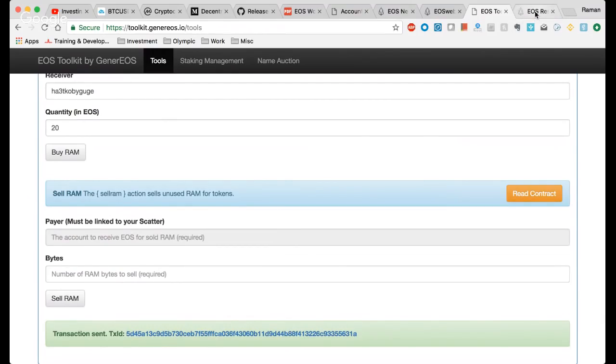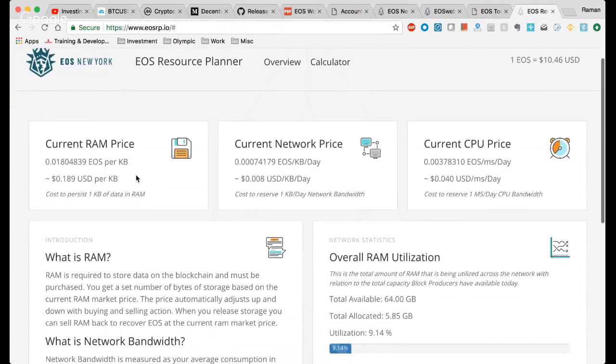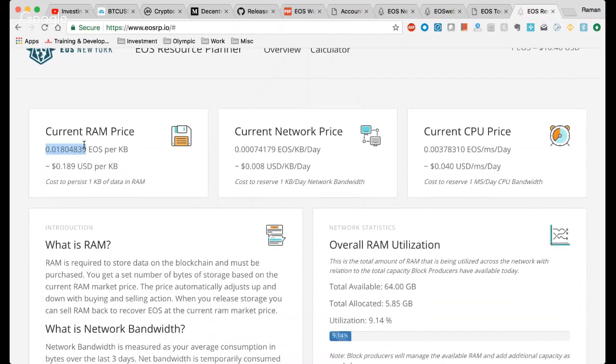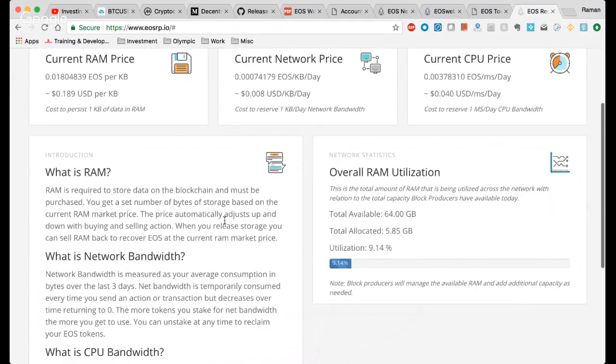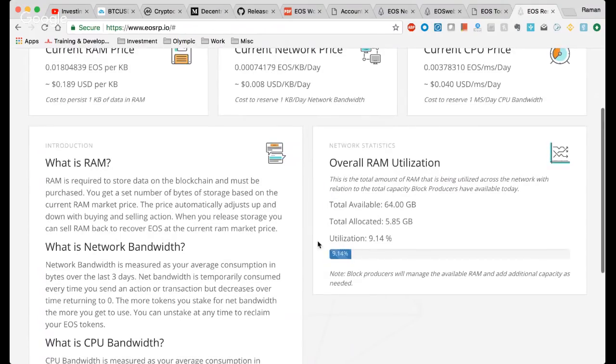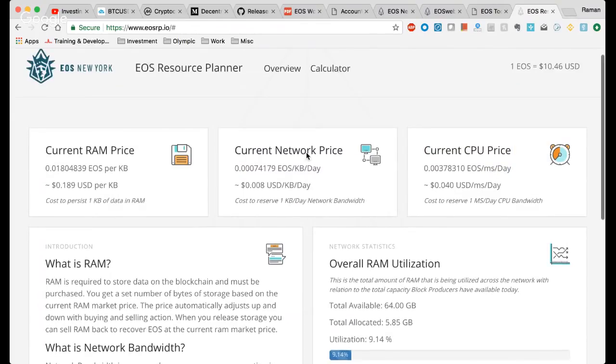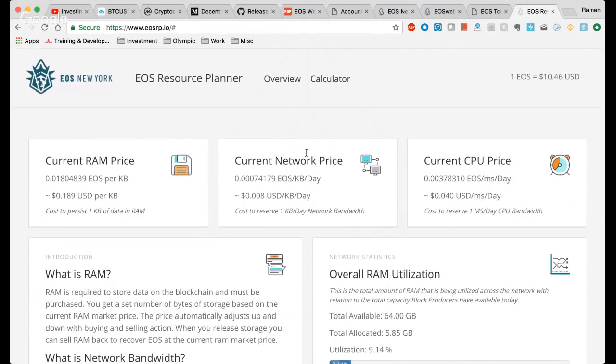Now, how can you track prices? We shared the tool yesterday, but EOS New York has come up with another site, which is eosrp.io. And this has a very good tool where you can track the price of the RAM, the network price, and CPU. This is not designed for speculators. It is designed for people who are designing an app, and they are going to use this tool to define how much money they need to run an app based on their RAM requirement, their network requirement, and the CPU price requirement. So these are some cool tools which are coming up, and we're very excited about them. That is something you need to really look at, to see how things are heading.